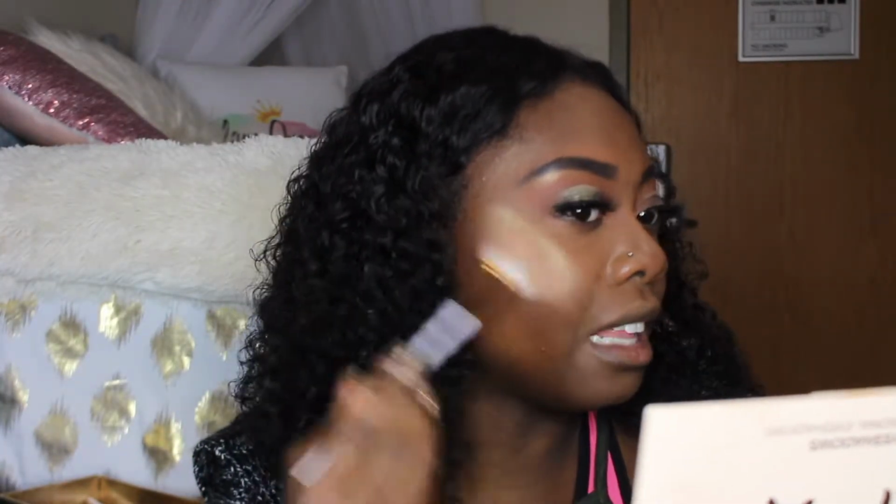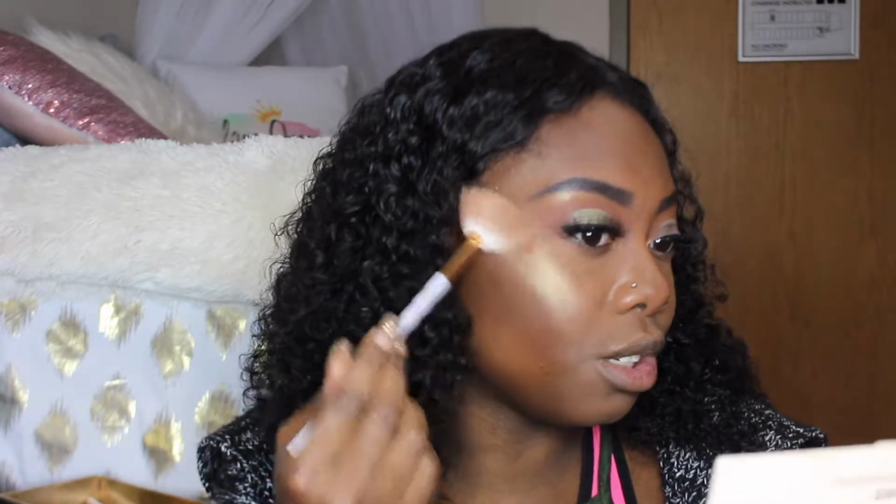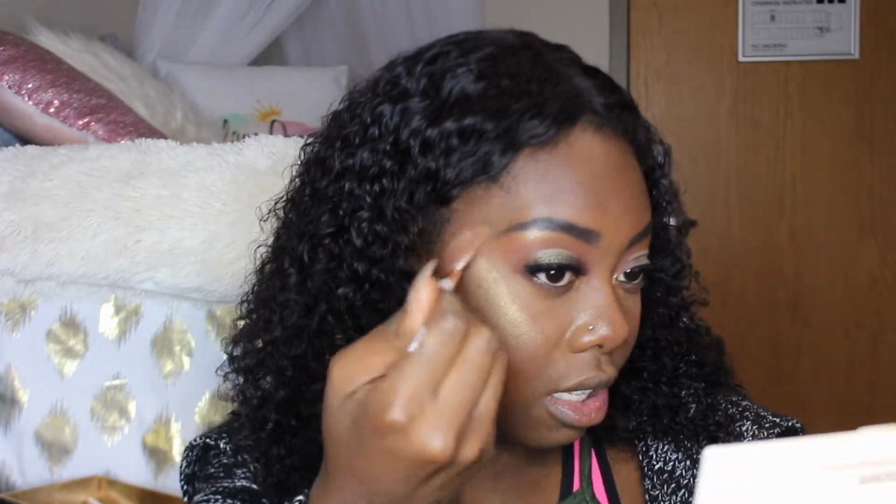So here I am just layering it and going ham for no reason. But it was so beautiful I couldn't help myself. So I just put it on the cheekbones, my nose, put it on my cupid's bow, put it on my shoulders. I put it everywhere.